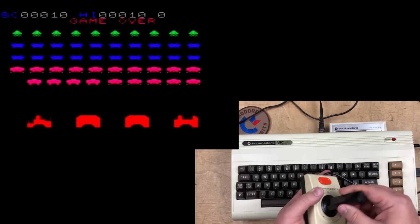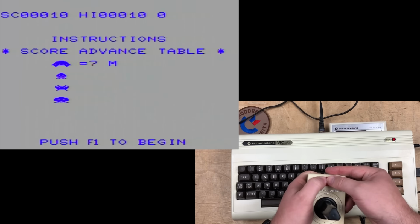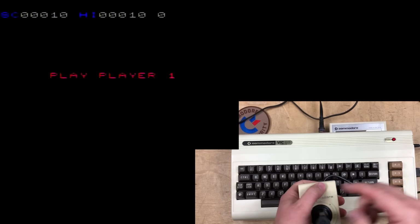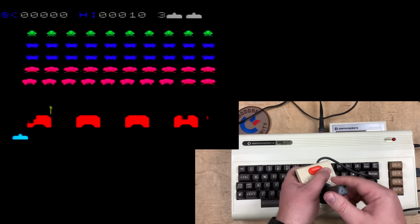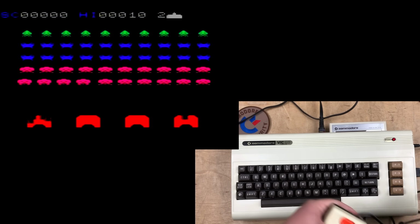It seems that left and right do not work properly on this. Fire button doesn't start the game. That might be normal, though. Press F1. Yeah. Left. Right is not working on the joystick.